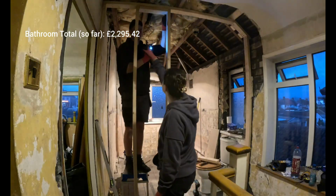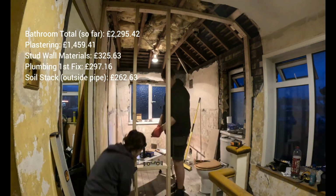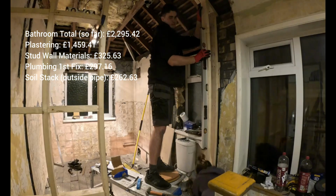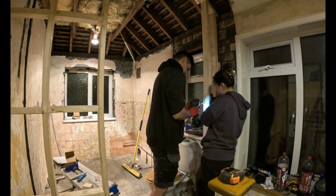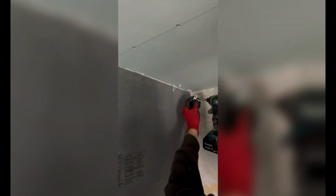Now it may seem a hell of a lot on that, but that's split into basically the plastering, all of the plumbing stuff, all the moisture board, etc. So I'll quickly break that down. Now just reading those off, it does seem like those costs are just being sunk somewhere because you can't actually see much other than the plastering. But unfortunately that's the way it goes with these renovation projects. A lot of the money that you spend on it doesn't go into anything that you can actually see.